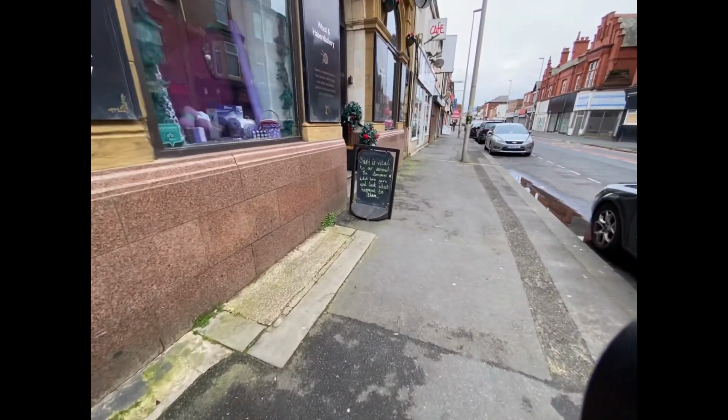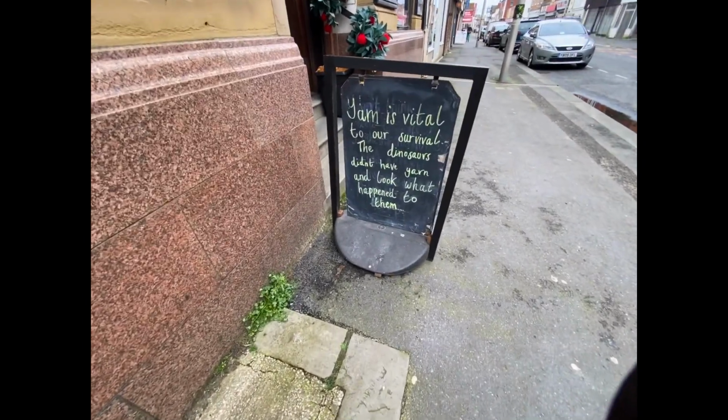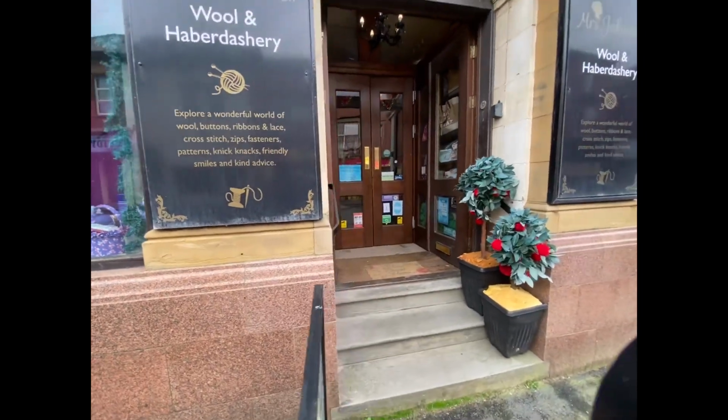Probably the most famous one on this street, the only one that has survived and is still doing well, is Mrs. Johnson's Emporium. They do well, haberdashery and all that. People come from all over the place. It's been in Blackpool for over 50 years now, and it's still doing quite well.